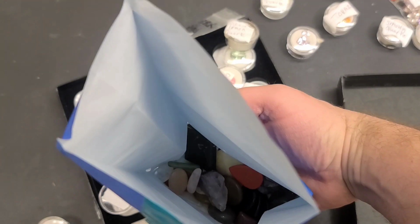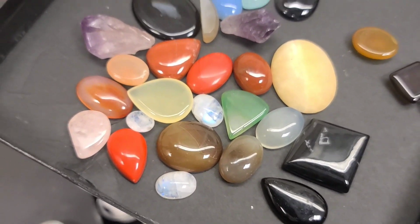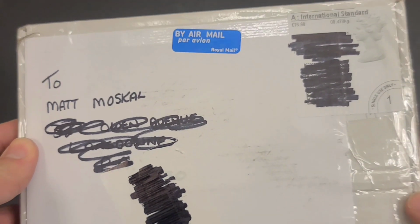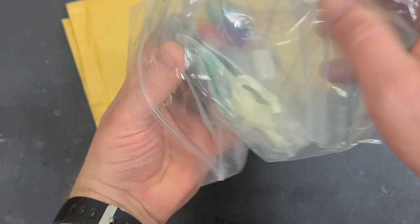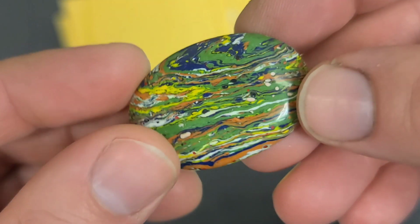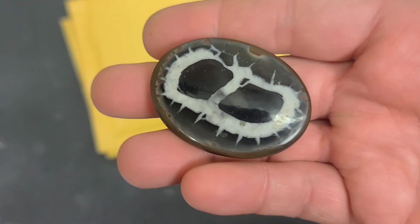Oh, I didn't even see this blue bag. Whoa. Bet you guys recognize some of these stones. This is from Anne Salter from the UK. Wow, I'm not sure what this is, but it looks like fordite, if anybody has ever heard of that. Ooh. Wow, what is this?